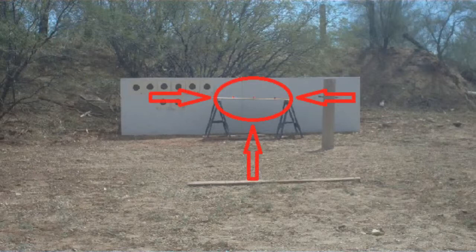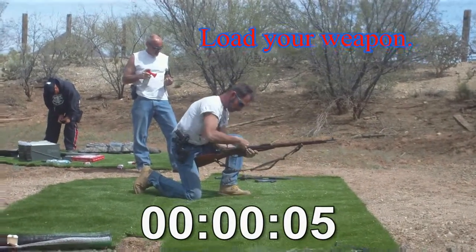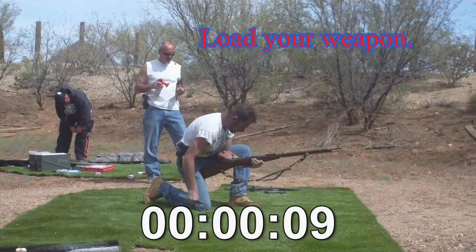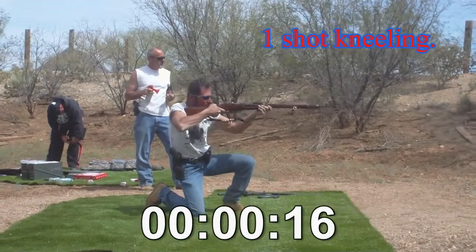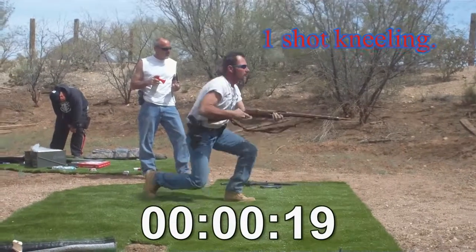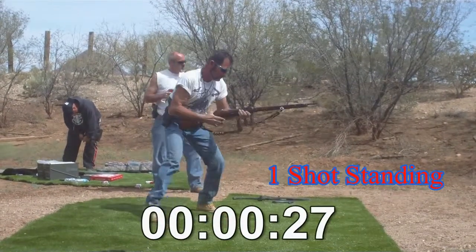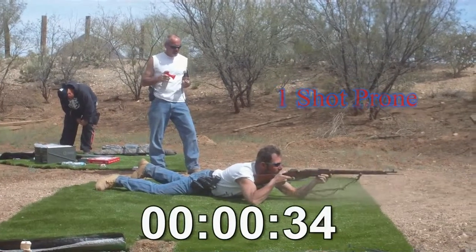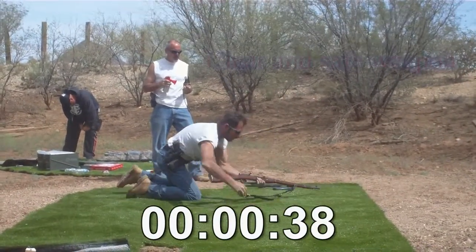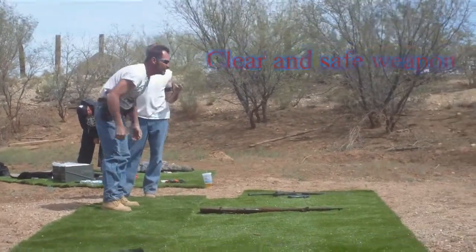There's your targets at 35 feet. Yes, they're actually there. Here's a sample. In the case of multiple perfect scores, 30-point totals, the winner will be decided by the fastest time on the time clock. Remember, the weapon must be safe.